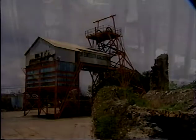Qué rico. Up next on Entrada, Guanajuato's precious silver mines.